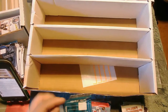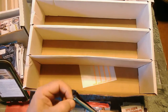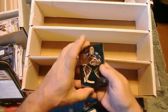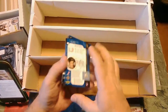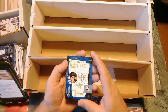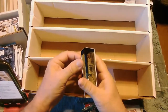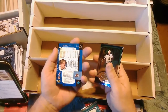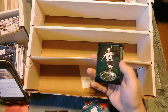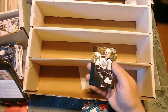Hockey stack. How about some SP, if I can get them out of here without wrecking them. Here we go. I think all these are numbered on the back, too. No? Okay. Maybe only certain ones are numbered. That's a thick card right there, though. Patrick Waugh. What a card to pull right off the bat, though. There's only three cards in here. Brad Hall. Who's this little guy?